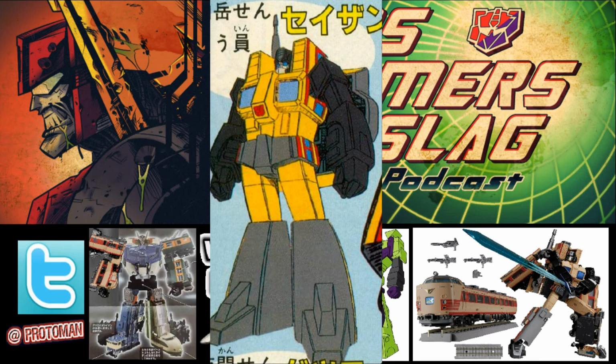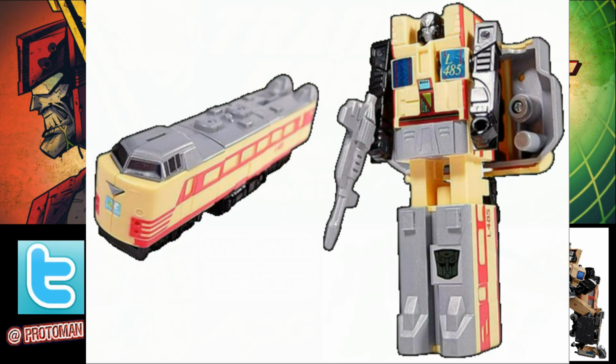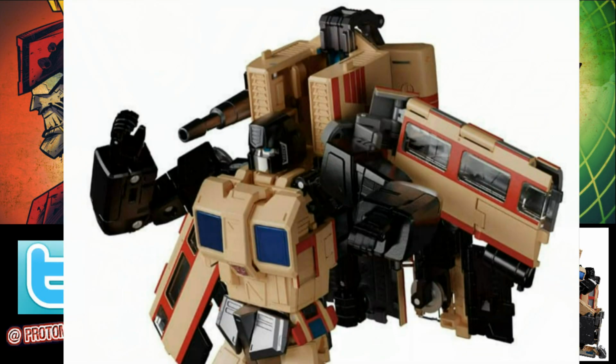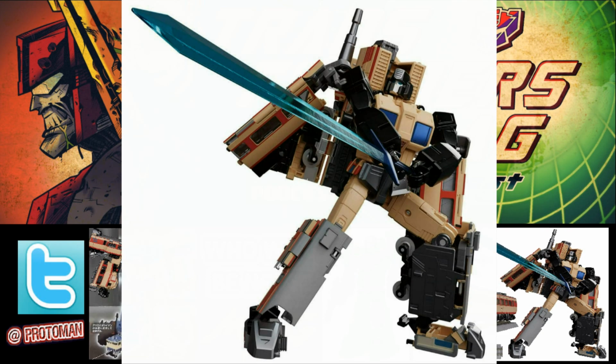Now, Seizan in the animation kind of bordered between a light yellow, if anything. And even the original toy kind of had almost a yellow to beige, more so beige. And I think they're going more with that, leaning very heavily on the beige color scheme. Obviously, the veneering, the detail, the sculpting is much more animation accurate than even that of the original toy that we got back in '87, and of course the Diaclone one before that. But I still think it looks really good.